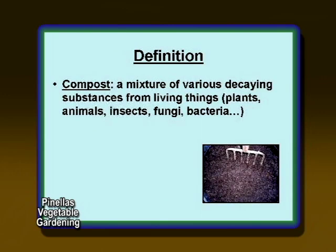What is compost? Compost is basically organic material in the process of decaying. It is further along than the raw organic material, but it's black and crumbly, and it has a lot of residuals of living things. Compost is a verb also, to make compost.